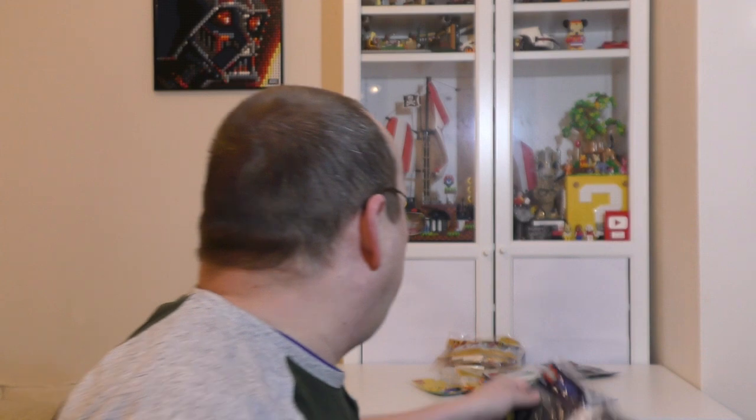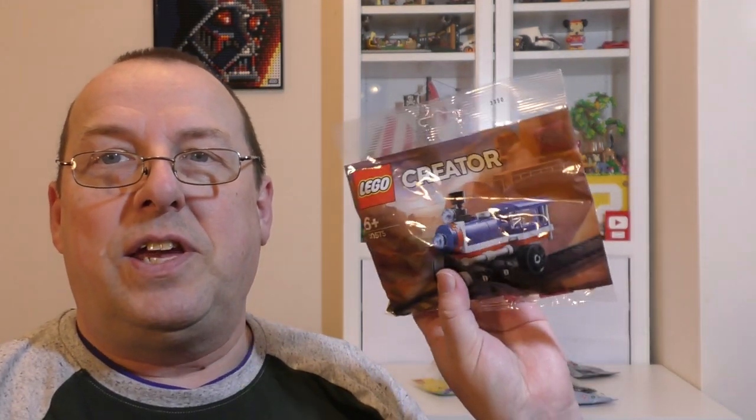All very well wrapped, which is great. Okay, we've got another VIP bag there, which is the Pirate one, 40515. These go for about £5 or £6 if it shows, maybe a little bit more. 30575, which is the Polybag Train. Nothing too special, it's just the train engine, I think, on that one.